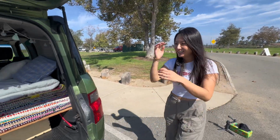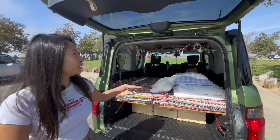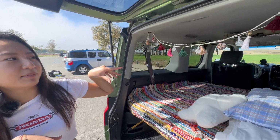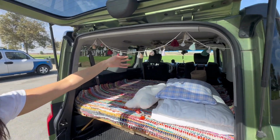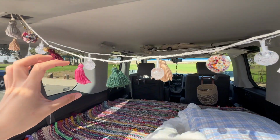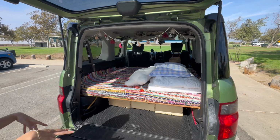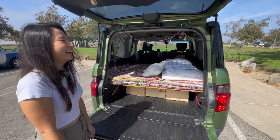Can you tell us a little bit about what's hanging here on the back? They're just little fairy lights that I turn on when I'm inside the car. It just helps to give it some ambience when you go camping. Yeah, it's cool. And these are just little tassel thingies that I made. You made these? Well, I didn't make the exact tassels, but I made the garland. Really aesthetically pleasing build. It's very my style, I guess.